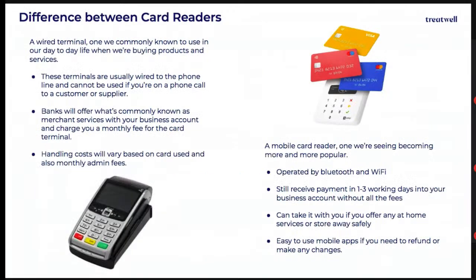Now, there's lots of different card readers out there. For those people with business banking, you'll be more familiar with the device on the left. For people who don't really have merchant services through their bank, you'll be more familiar with the one on the right, if you have a card reader or take card payments. If not, then we're going to cover all that for you.